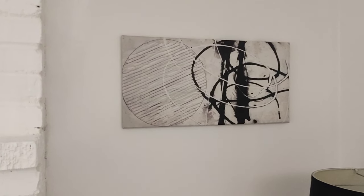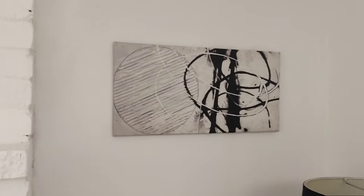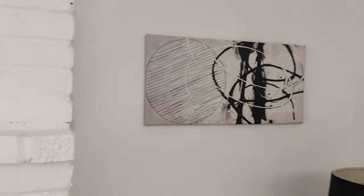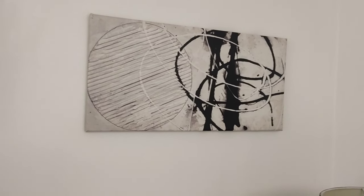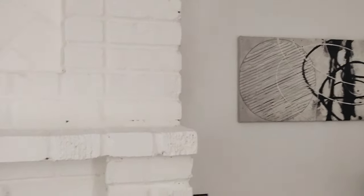These canvases, I should say, came as a set. I didn't have to purchase them as a set, but I did go ahead and buy them as a set because I needed something to go on this wall and this wall over here. These came from the Salvation Army. I think they were about $5 or $6 a piece. So yeah, $10 to $12 for both of these.